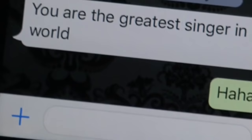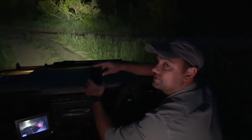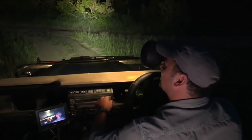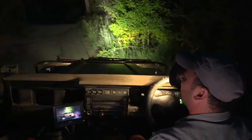I have got the proof. It is in writing on my phone. So thank you, James. James has finally admitted it. I knew he loved my singing. I always knew it. I just think that he is clearly very lonely at the moment in the Mara, and has probably spent too much time in the bush by himself. So perhaps he has lost it.